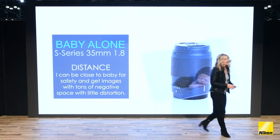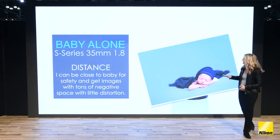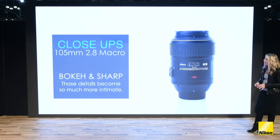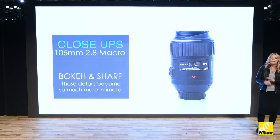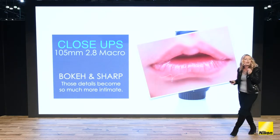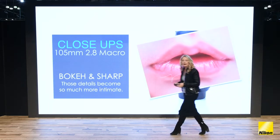Man, it gives me the ability to get that negative space, but still beautiful out-of-focus backgrounds and a clean look. Then finally, I use the macro 105 f/2.8. That bokeh, those details come in. I mean, I can capture those little lips and those little highlights down to the pore, okay?